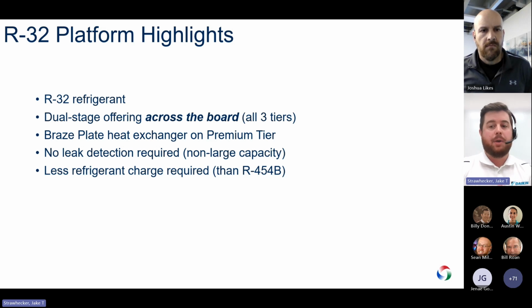So compact, you'll be able to select in single or dual stage. The plus, that middle tier, will be the same, and then the premium. The premium two-stage is what's currently out, with the compact and plus to come here in these next few weeks and months. I mentioned the brazed plate heat exchanger.